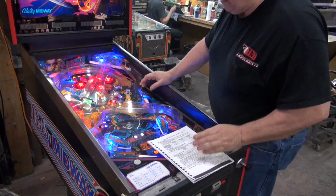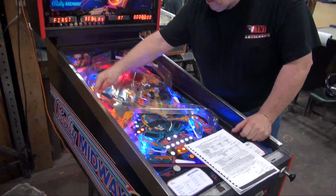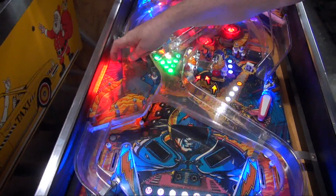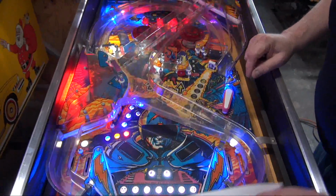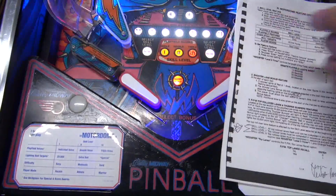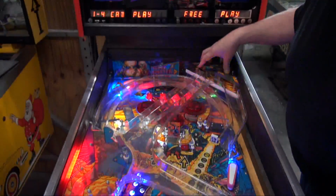Obviously, there's all LED lighting. We added a strip of lighting here. There was one lousy little light bulb originally, so that's nice and bright. We added blue lighting down here, okay? And then, of course, you can see the super bright blues up here.